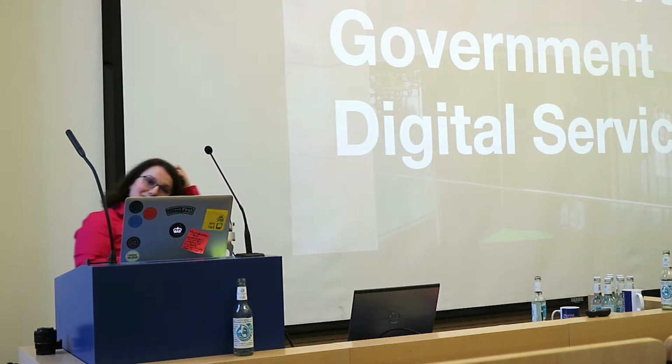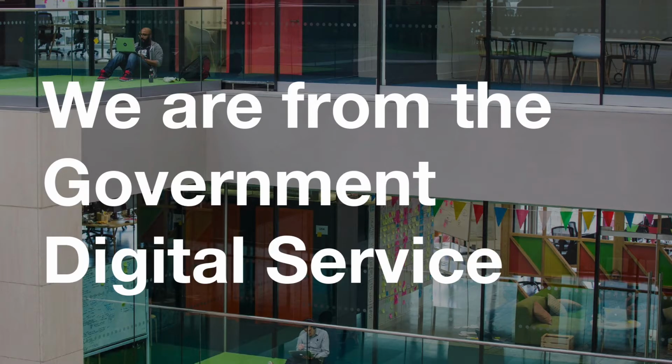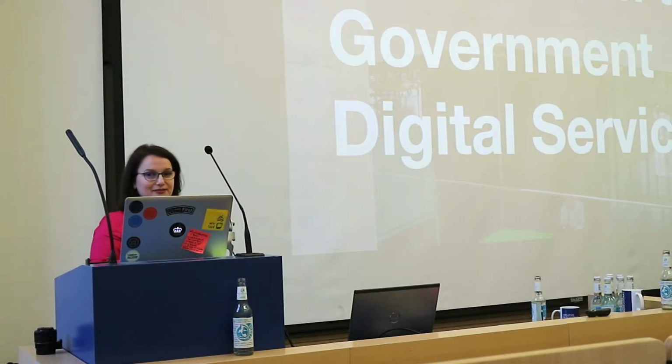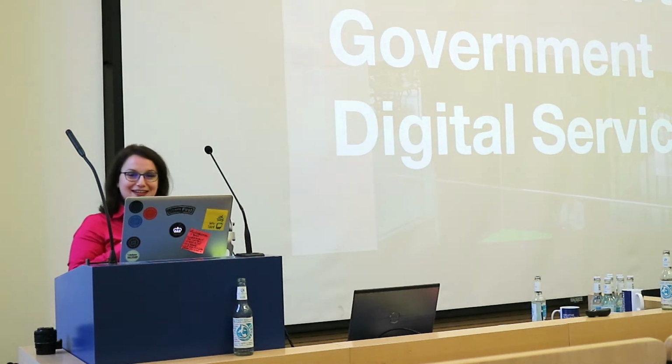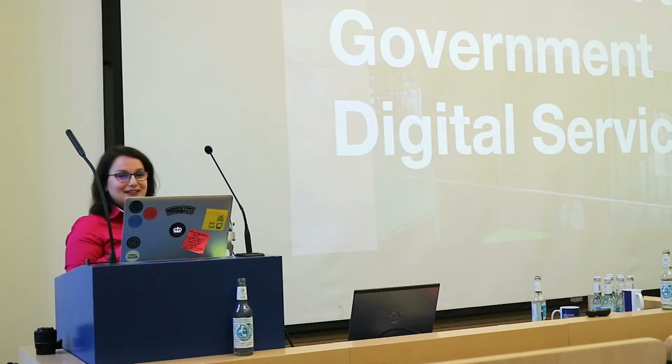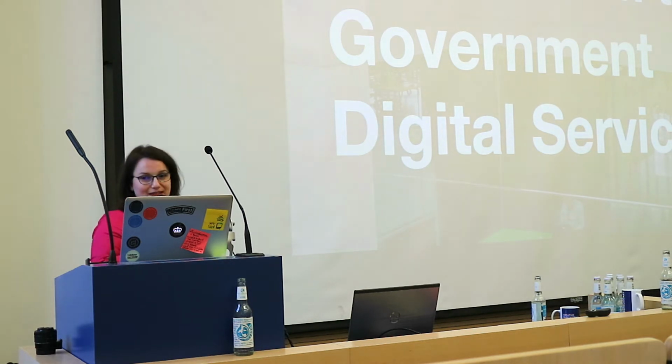Normally, so first of all, GDS, Government Digital Service, is part of the Cabinet Office. We work with all departments and organizations across government to lead digital transformation. We deliver things such as standards, the design system that you heard about, we're guilty of that, guidance as well, and it's all to make it easy for departments to produce excellent digital services.